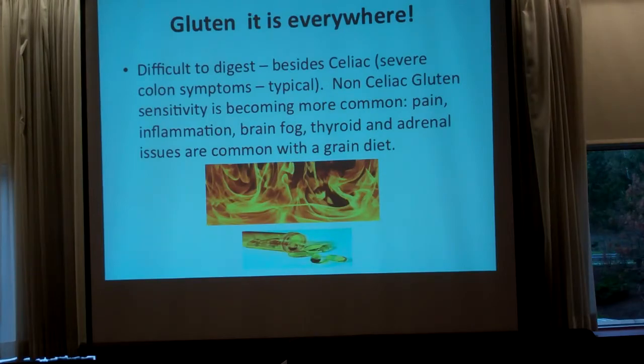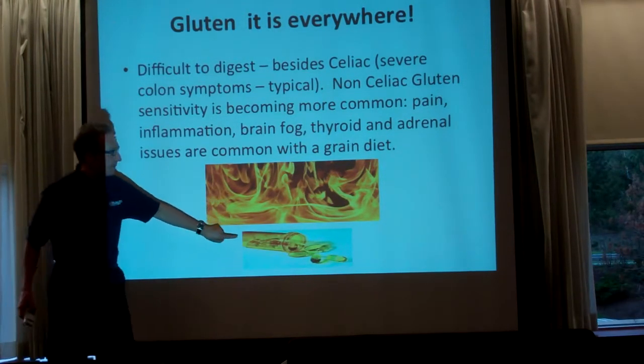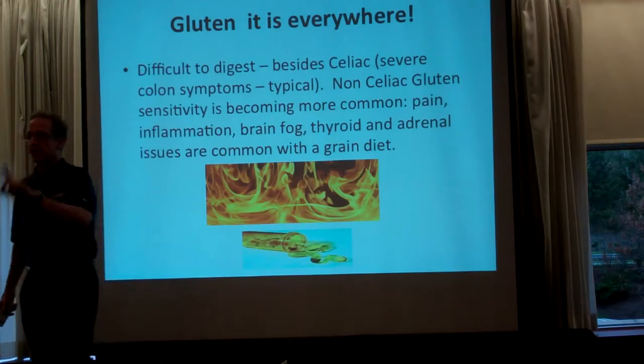Okay, gluten is everywhere. It's difficult to digest. Besides celiac, which is usually severe colon problems, non-celiac gluten sensitivity is becoming more common. Pain, inflammation, brain fog, thyroid and adrenal issues are common. So I put fire. It's fire. Your body's on fire. The best way to put the fire out is oil.